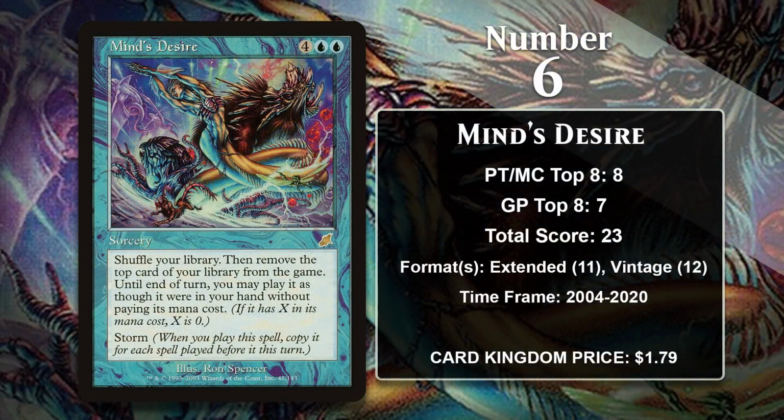At number 6, it is Mind's Desire, one of the most powerful cards in the history of the game, and also the first card where it became very clear that Storm was crazy good. In fact, Mind's Desire was so good that it is the card in Magic's history to be banned the fastest from Premier level formats. It was banned in Legacy and restricted in Vintage 6 days after Scourge was released.